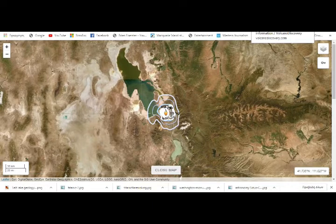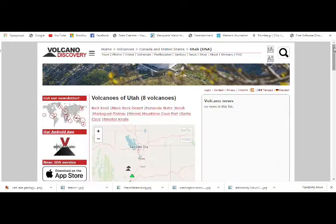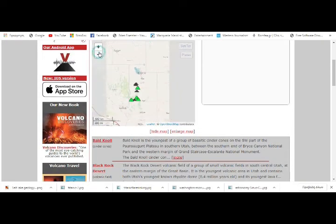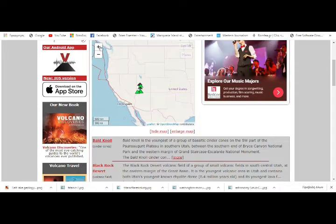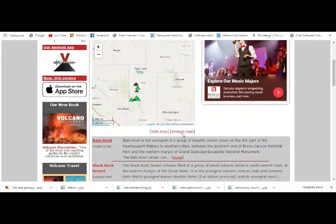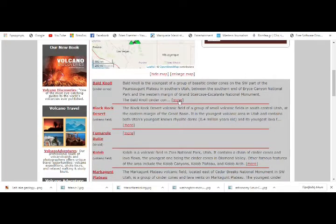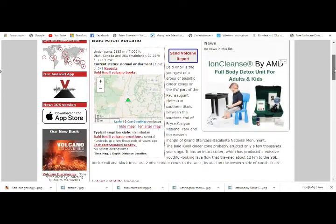And now, the geology of Utah. We said yesterday that there are 8 volcanoes, again, on the line going towards Salt Lake City and into Wyoming. We saw that we had a mantle plume there. And these are the names of the volcanoes. Let's go to Bald Knoll, the youngest. And when did it erupt last?